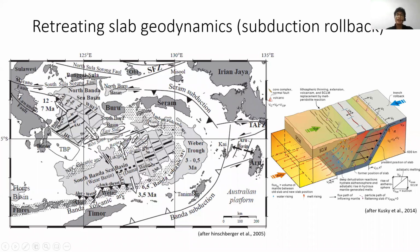we can imagine that this is possibly the extended oceanic crust that is part of the Banda Sea Basin, and Sulawesi is probably like this in this area. So there should be lithospheric thinning and also extension. There will be intrusions that have happened in Sulawesi to accommodate the movement of this Banda rollback. And these are some of the examples.